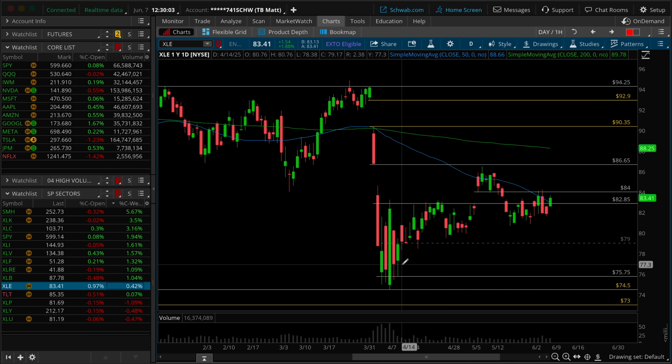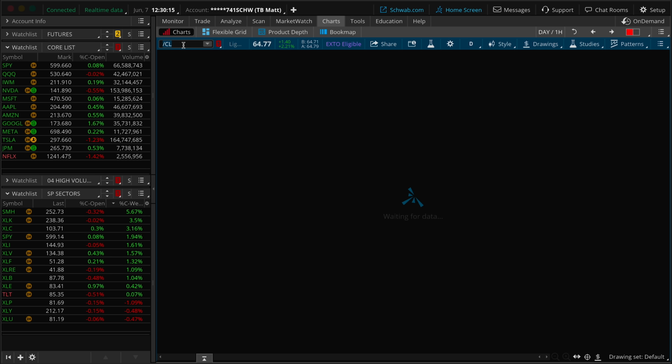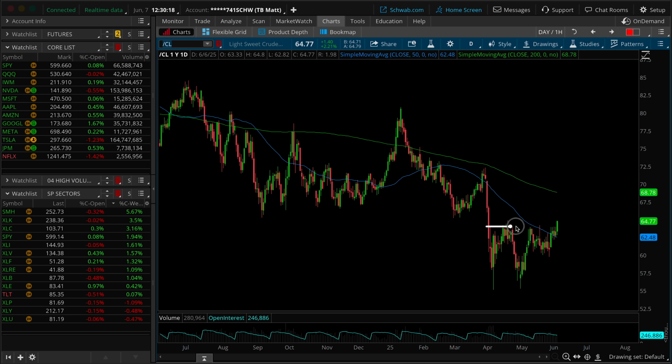Energy, no sort of movement on this. We're still just stuck in this range. Although with interest rates moving slightly higher, we might expect, again, these things are highly correlated. So higher rates, higher energy. You could use crude as well as a proxy. Let's go CL. Let's see what we got. Did we break? Yeah, we're getting close.